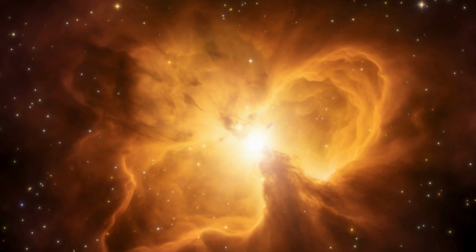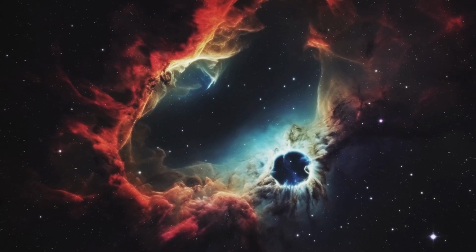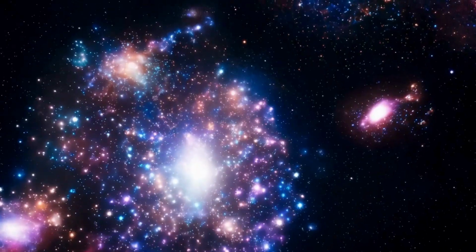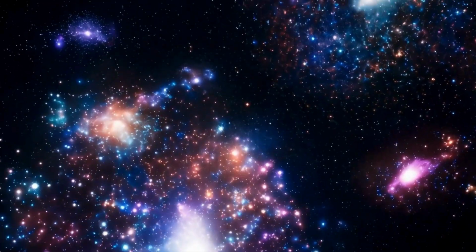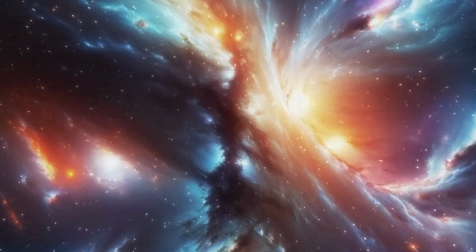Why does our solar system lack such a planet when they appear to be among the most common planet types in the galaxy? Could it be coincidence? Or did our solar system evolve in a way that specifically prevented such worlds from forming? Studying planets like K2-18b may help answer that question.